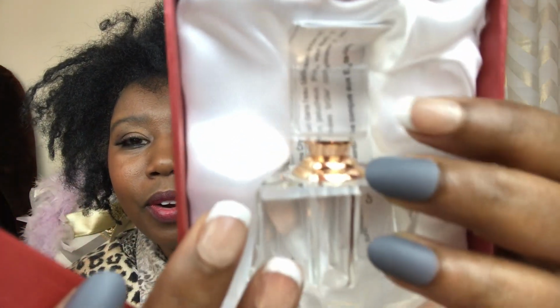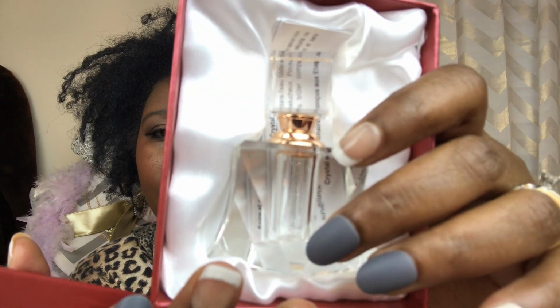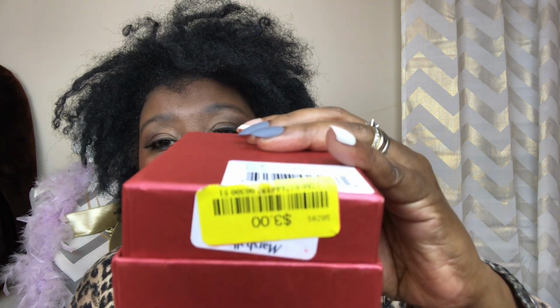So that was this one. As you can see, it's got the round bottle top, that crystal bottle top, and these have been so expensive, guys. I have priced them and priced them. The tag's not there, so I got another one, and this one has the square head and a different design here. It was also $3. Yes.